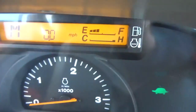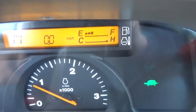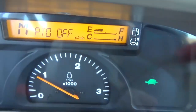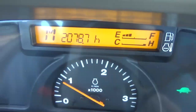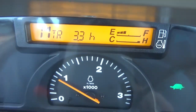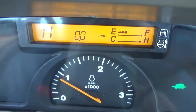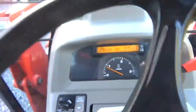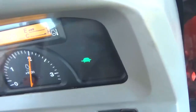Coming up here, we'll go ahead and turn this on. Yeah, of course, I'm right in the camera view. So you can see here, I'll start it. We will go to display mode here for you. PTO is off. 2,078 hours. Choose on the service menu there. Show you that works for PTO. Just showing you that's the RPM it's at.